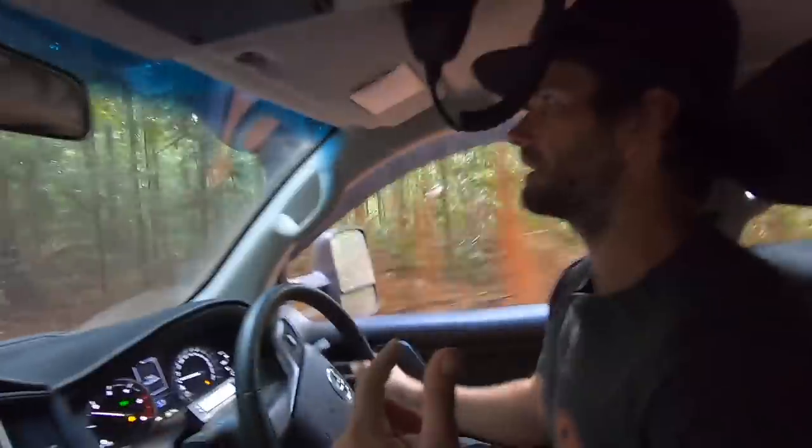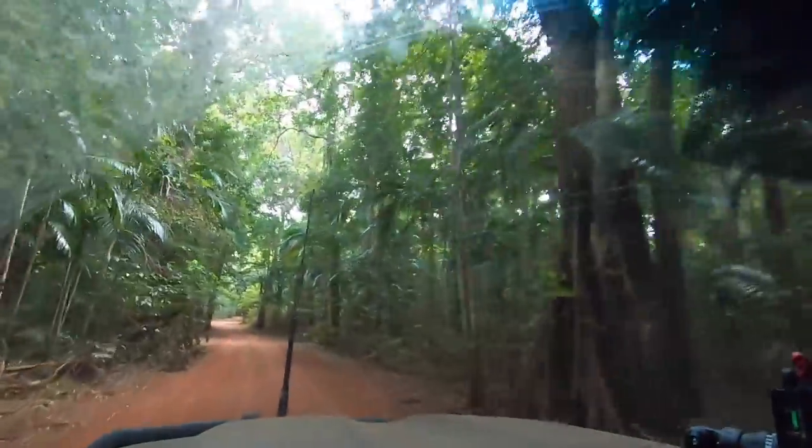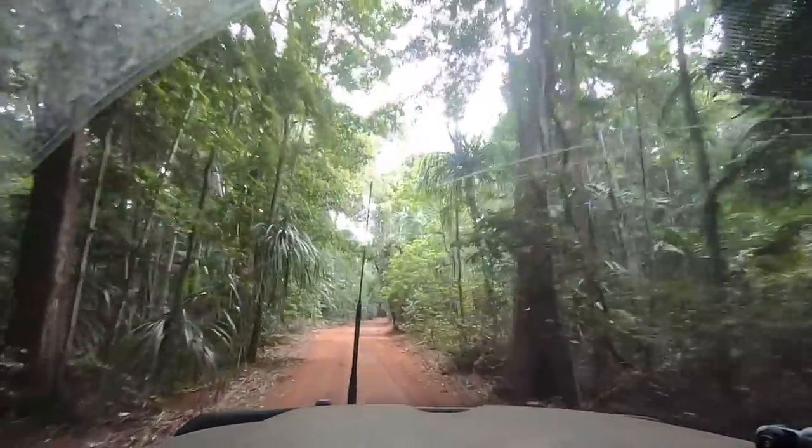For the drive up to the tip, it's 15 k's from the croc tent. The road's not the greatest, but it's a really pretty drive. You go through a lot of rainforest and stuff that you haven't really seen on the way up to the tip. So it's nice.